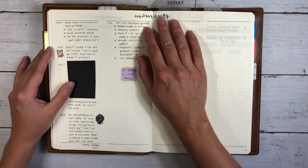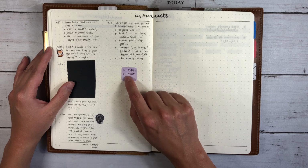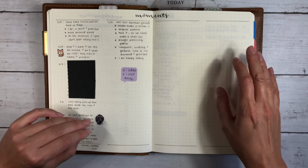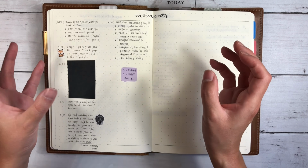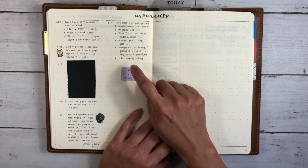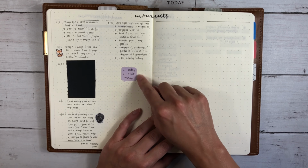For my moments spread, I just jotted down a couple of things I would like to add. I want to make sure I have the time to sit down and be able to concisely capture what I want. So for now, I just put it on a post-it and I will get to that sometime soon.